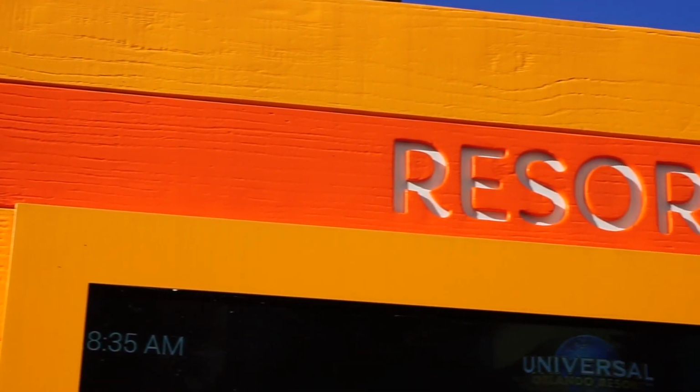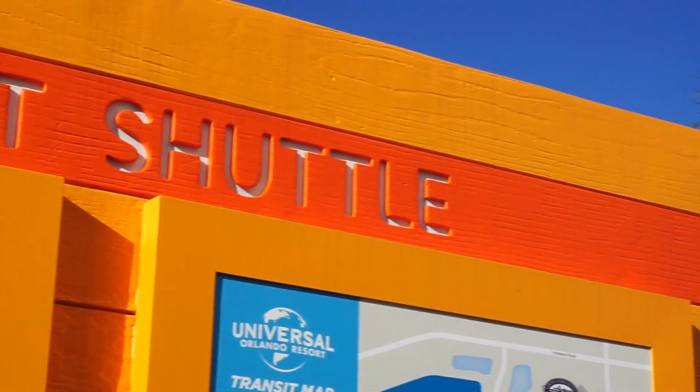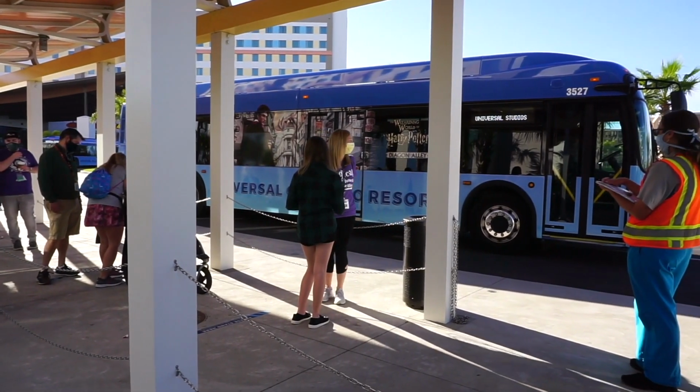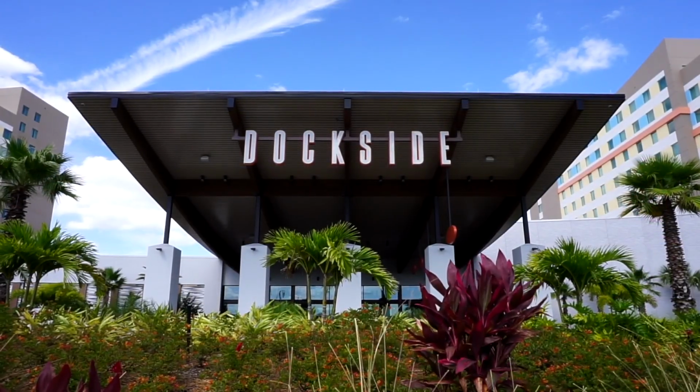And when it comes time to visit the parks, bus transportation is available to both City Walk and Volcano Bay. Dockside Inn may be the furthest away from the parks, but it will only take you about 5 minutes once you board your vehicle to get to your final destination.